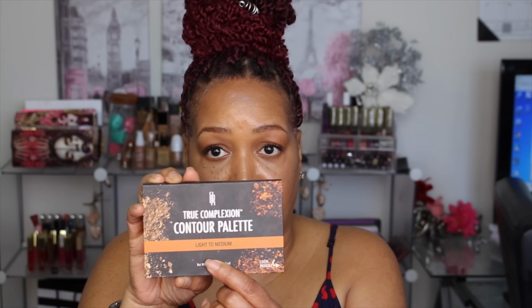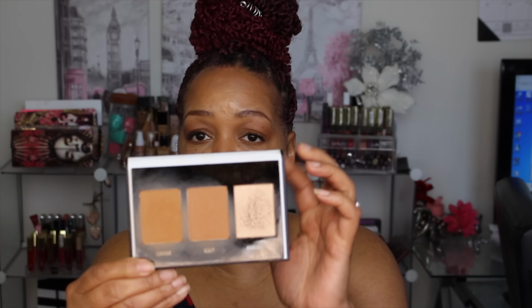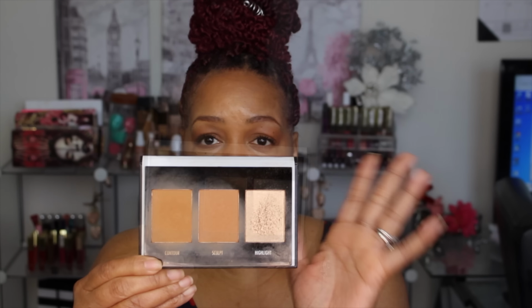So that's the 4th product. The 5th product is a contouring palette, and this is by Black Radiance, a true complexion contour palette. I have light to medium. They have light to medium, medium to deep, and then just deep. And here's the thing, if you're new, you can look on here and it tells you about the products and how to use it.